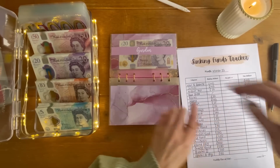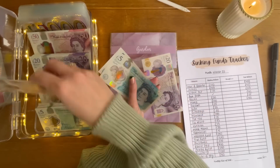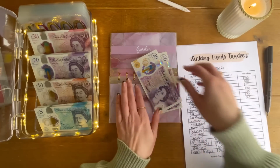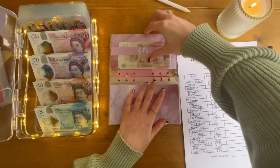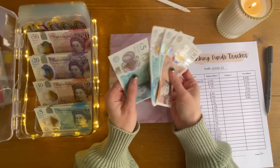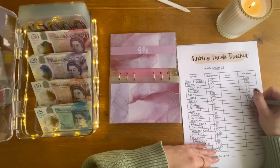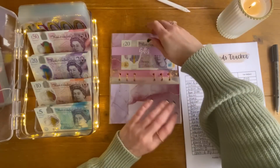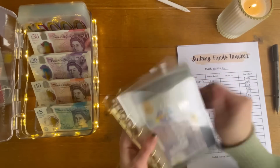Okay, garden is next. Last month it had 25 and we have 20, 30, 35 and 40. So we'll swap them out for a 20. Gifts last month had 30 and we've got 10, 15, 20, 25. So we'll swap them for a 20. So 25 in gifts. And that's it for my variable binder. And we're going to now move on to birthdays.